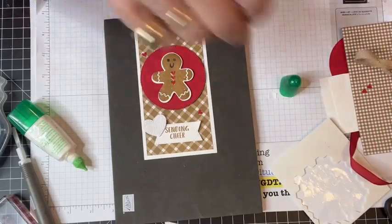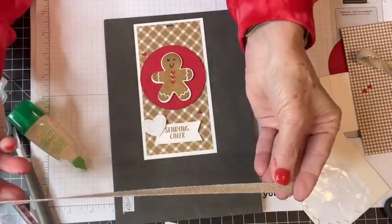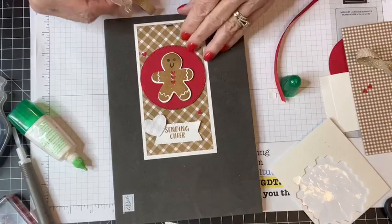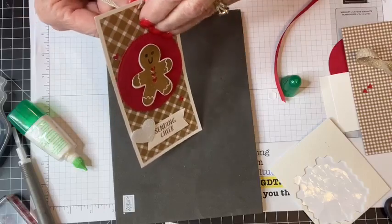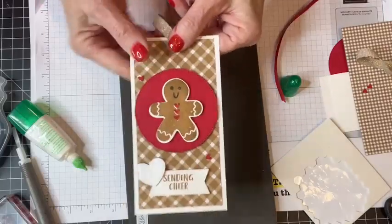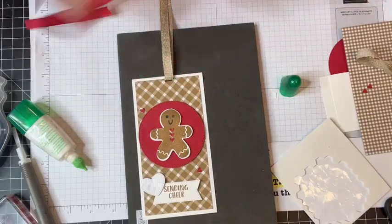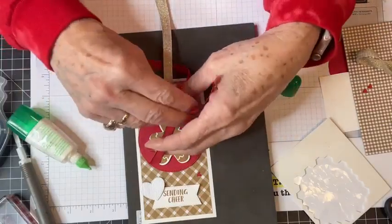So now this time I took a real red and a scrap of this. It's like crumb cake with little gold flecks in it. And I'm going to feed this through my hole, like that. And again, this one's cute, isn't it? I like the gingerbread man. And I am going to tie a bow here at the top to hold it all together.